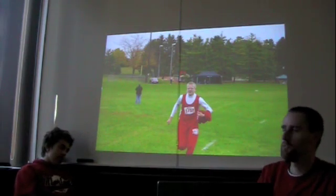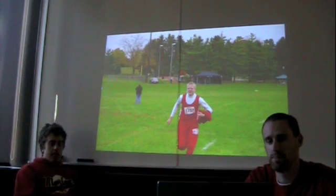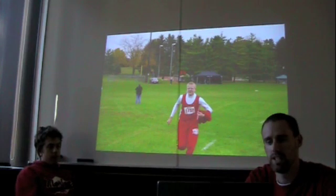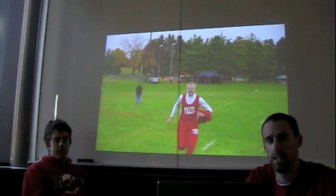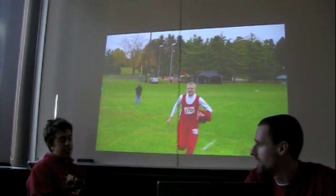Well, this morning we went to the IHSA 2A Regional in Bloomington, Illinois at Maxwell Park, and we watched the Potter men and the Potter women race in the mud and cloudy weather. It was fun. Yes, it certainly was.